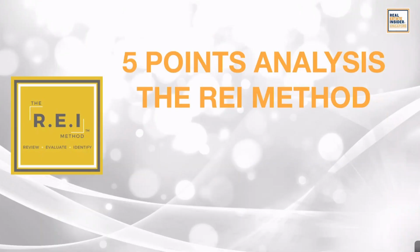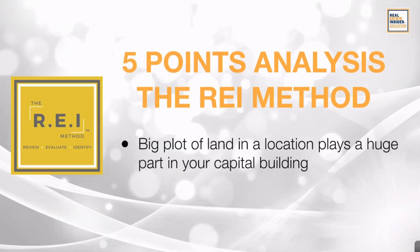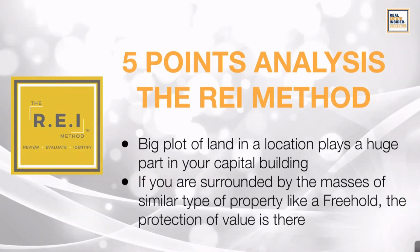So using our 5-point analysis, the REI method, one of the key points is that a big plot of land in a location plays a huge part in terms of capital building. And second, if today your location is surrounded by a lot of freehold properties, you might want to just continue getting a freehold property in that location so that your value can be protected.